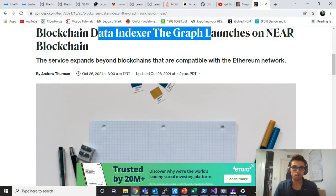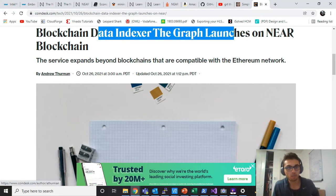Blockchain Data Index, or The Graph, launches on Near blockchain. So today we're talking about The Graph with the Near blockchain, the first non-EVM chain that they are indexing.